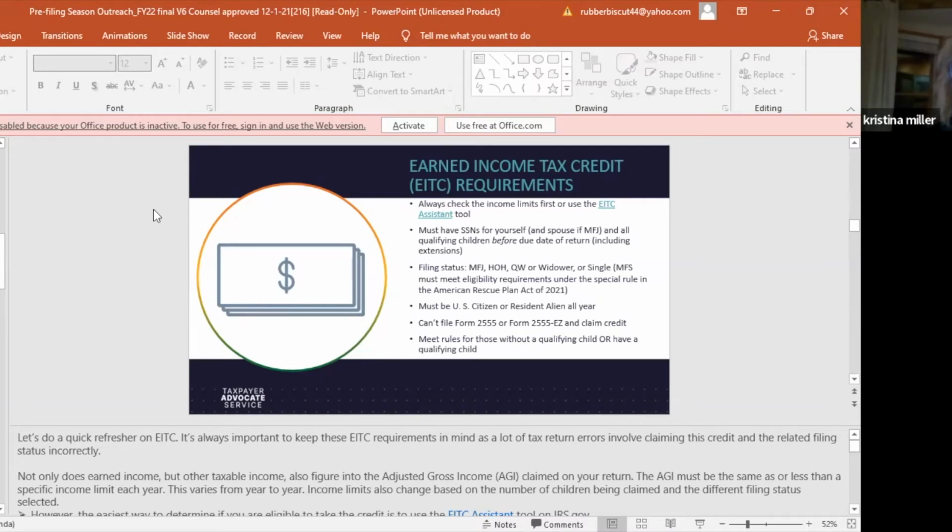Filing status: married filing joint, head of household, qualifying widow or widower, single, married filing separate, must meet eligibility requirements under the special rule in the American Rescue Plan Act of 2021. You must be a U.S. citizen or resident alien all year, cannot file a Form 2555 or Form 2555-EZ and claim the credit, and meet the rules for those without a qualifying child or have qualifying children.